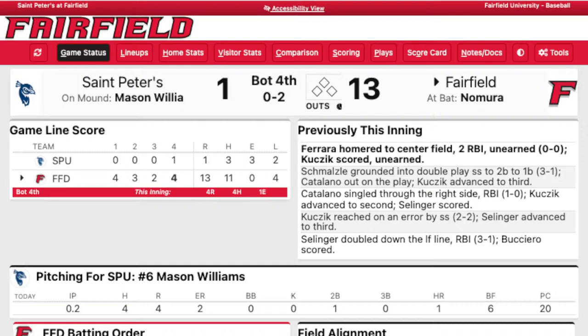Nomura's walked twice and got a double in the third. Third pitch to that bat just misses the outside corner for the first ball. 1-2 here to Nomura with two outs. Stags have scored four here in the bottom of the fourth. And the delivery? Nomura tips that and stays alive.